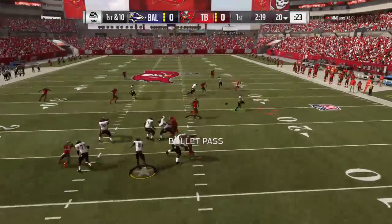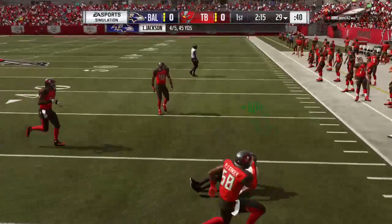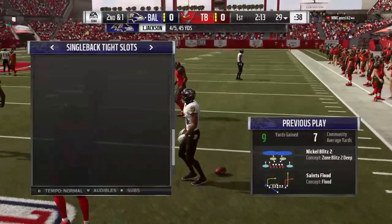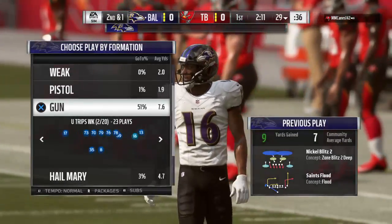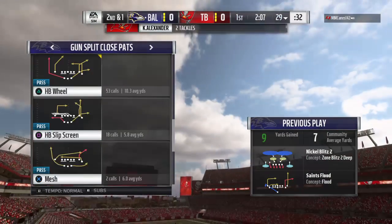Jackson on 1st down. This complete to Lockett. And he'll get to the 29-yard line, brought down there. Give him 9 there on the 1st down completion. We've seen quite a bit of the short passing game here early on 1st quarter, haven't we?